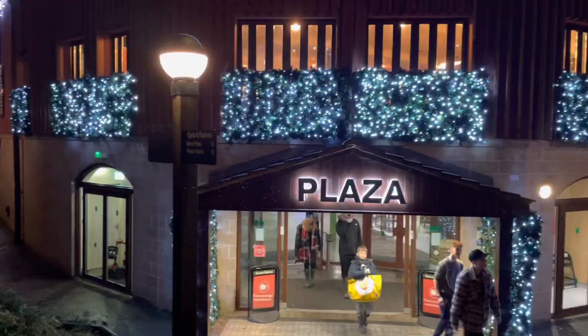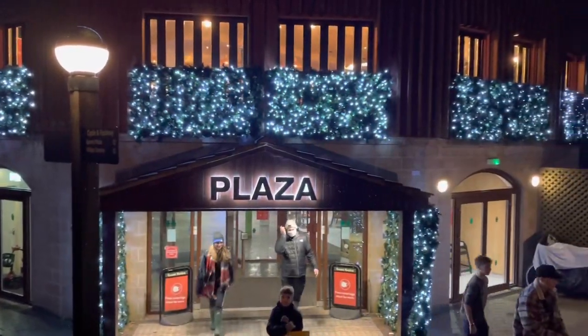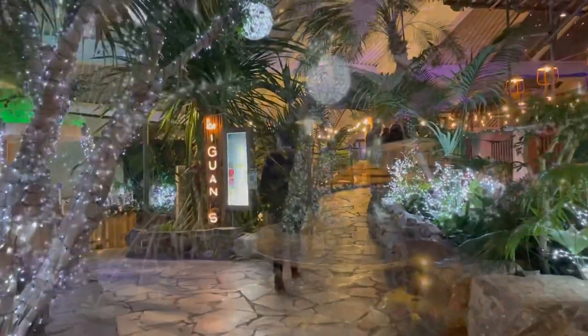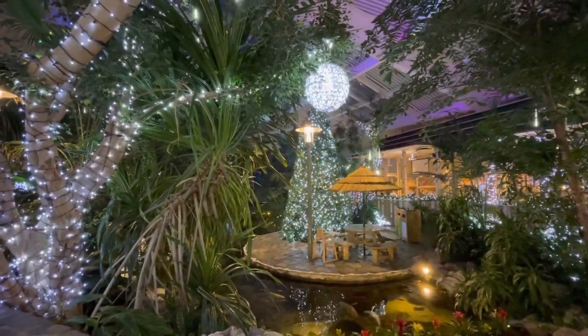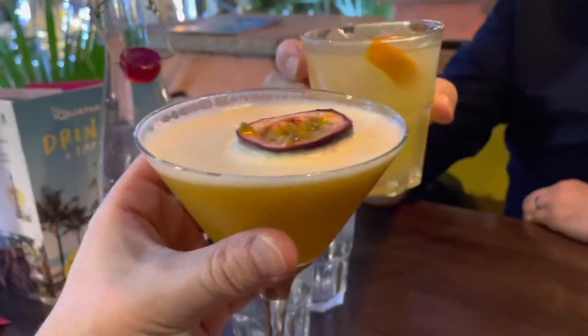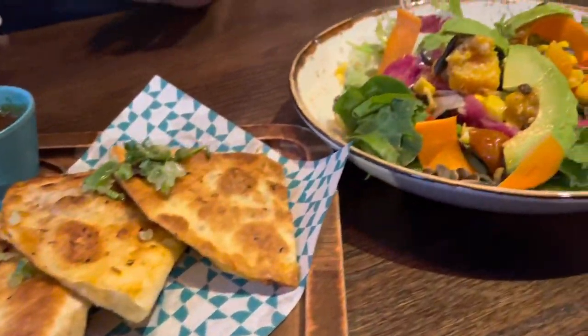This is the plaza, which really is the hub of Center Parcs Longleat, and as you can see has been decorated beautifully for Christmas as well. Here you'll find restaurants, bars, cafes, shops, supermarket, bowling, kids' adventure areas, and of course, the subtropical swimming paradise.